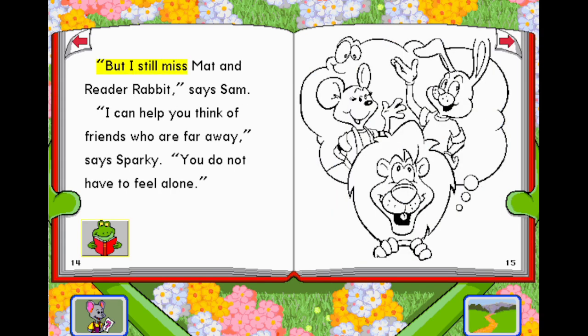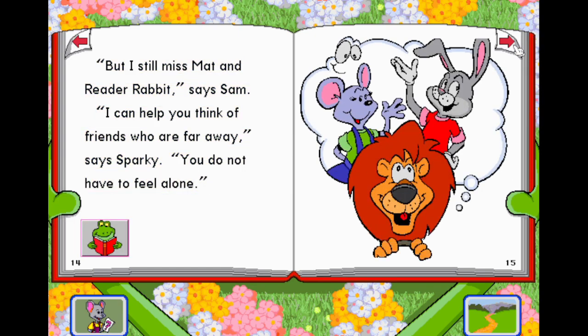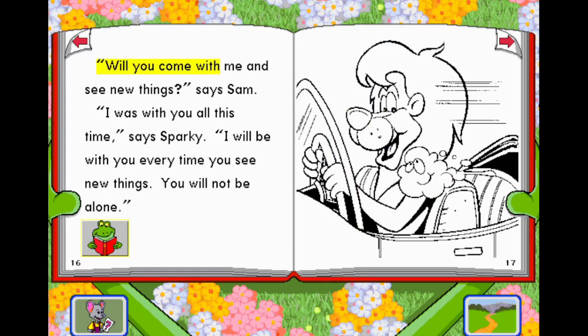But I still miss Matt and Reader Rabbit, says Sam. I can help you think of friends who are far away, says Sparky. You do not have to feel alone. Will you come with me and see new things? Says Sam. I was with you all this time, says Sparky. I will be with you every time you see new things. You will not be alone.